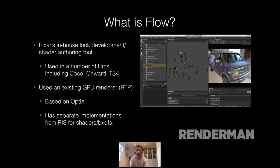The renderer is based on OptiX. A key point about this renderer is that it has totally separate implementations for the BXDFs and the shaders that RIS provides. So for each shader and BXDF that RIS has, the team that developed RTP had to go away and write the same shaders and BXDFs for RTP.